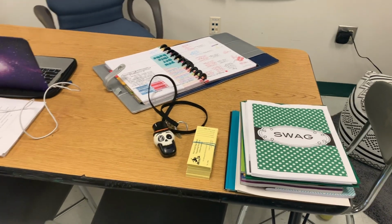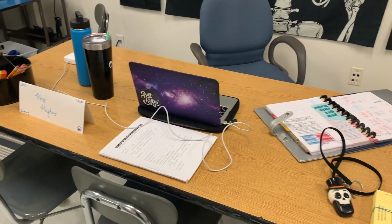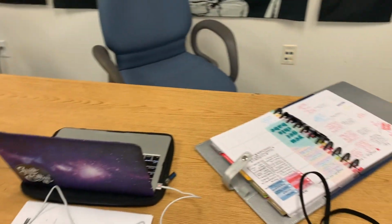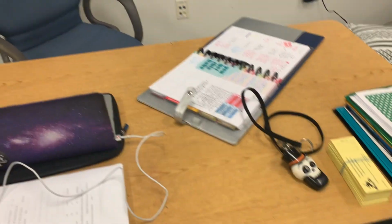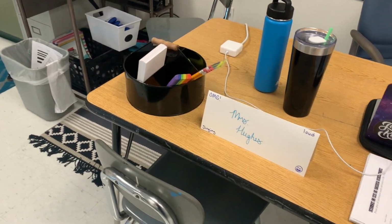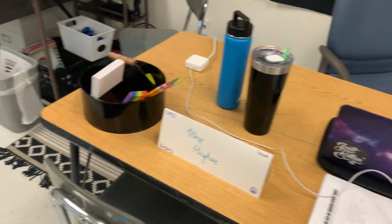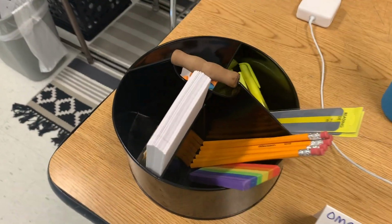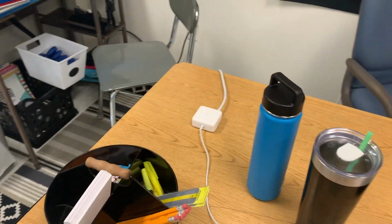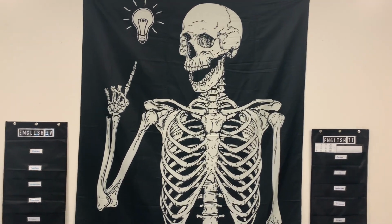So I thought we'd start kind of with my table. I don't actually have a desk, I just have a table. And normally my table is completely clean except for maybe a drink and my computer, maybe my planner. I haven't found places for all of these things yet. This one has 5 seats plus my rolly chair so the students can sit with me. I have my little small group caddy that just has some things in it I may need for small groups. And then of course, the big giant skeleton.